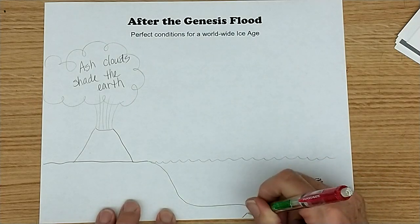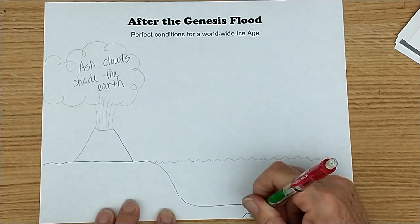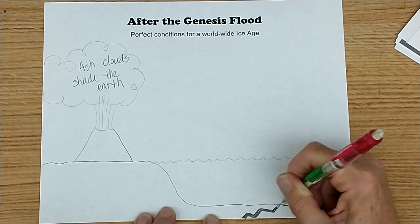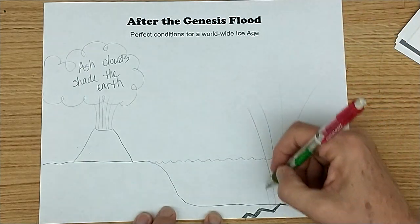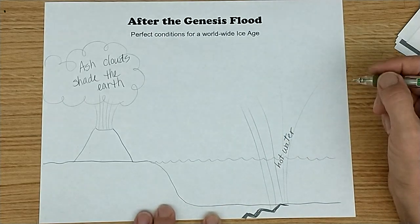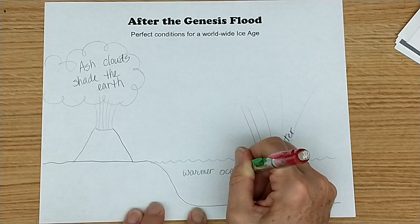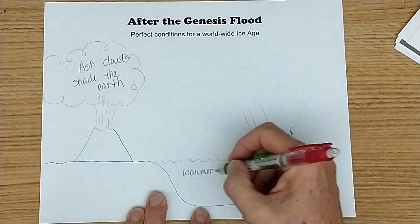And let's do a big old crack in the bottom of the ocean. Big old crack. And color it in nice and dark, because it's where the earth is broken open and out shoots all this hot water. So you can write hot water. And it said this made for warmer oceans. So write warmer oceans. You can write in print or in cursive, whichever you like on a thing like this. As you can tell, I tend to mix them.